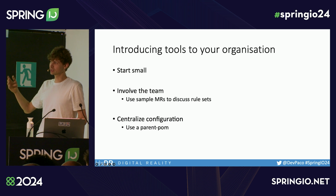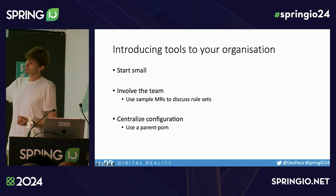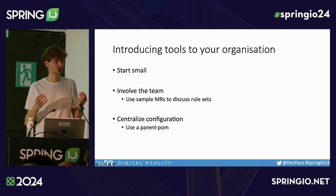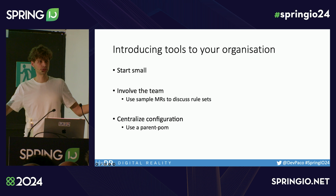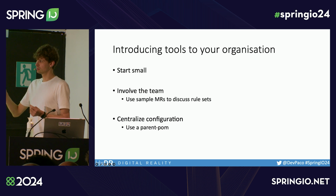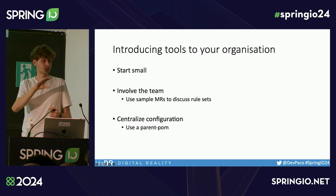And that's a great way to keep people on board and make the right decision there. Another thing, tools like Error Prone and Checkstyle are quite configuration heavy in your POM file. You don't want to duplicate it everywhere. It's always good to have a centralized parent POM anyway. This is a great opportunity to introduce one to make sure that your team is also aligned on versions, for example, of Spring.